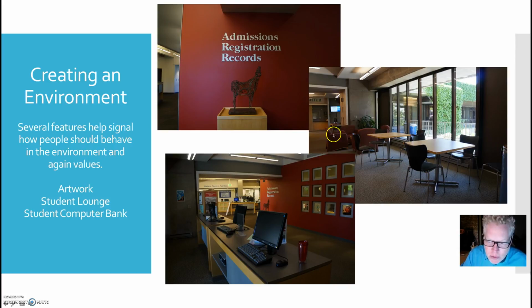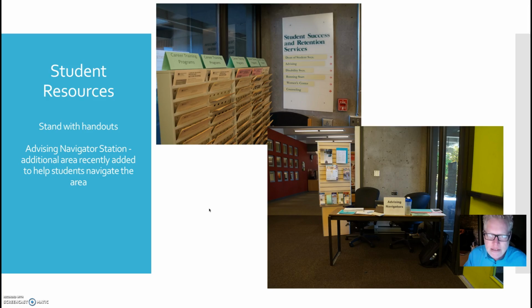And then we also provide students with a lounge area to sit, work, and socialize, and another bank of computers for them to work on. And I think that signals a value of student focus, that we're providing them with this environment to use while they're in the student services area.